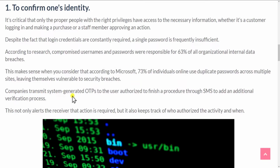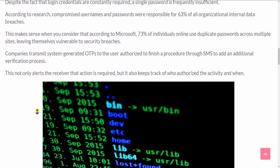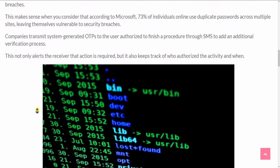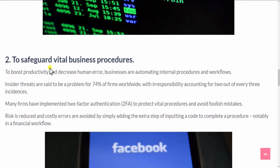Companies transmit system-generated OTPs through SMS to the user authorized to finish a procedure, to add an additional verification process. This not only alerts the receiver that action is required, but it also keeps track of who authorized the activity and when, to safeguard vital business procedures.